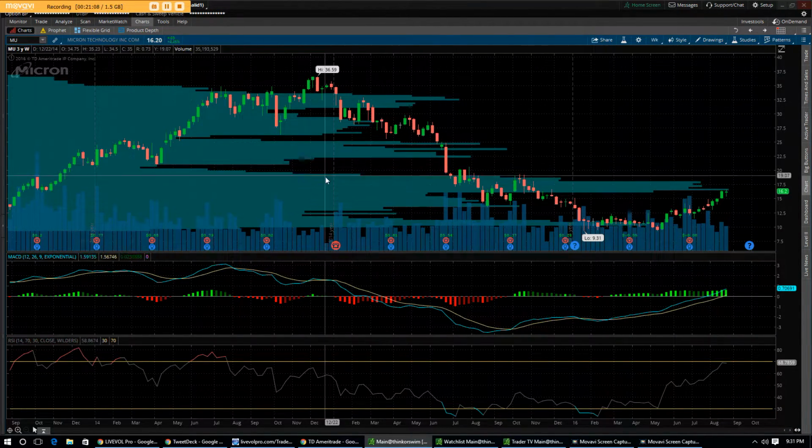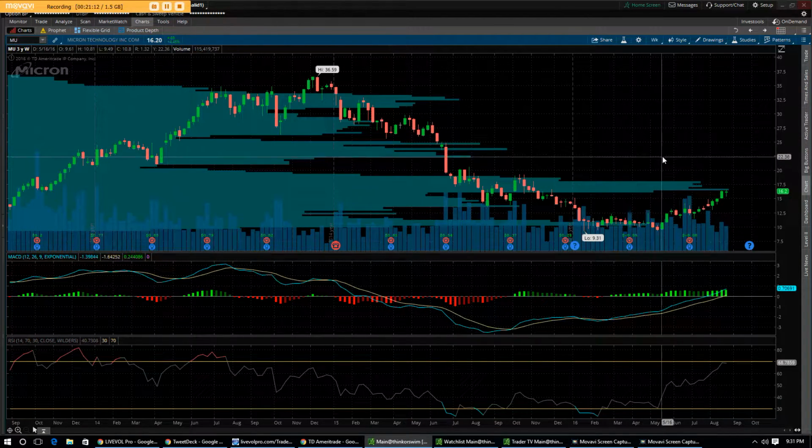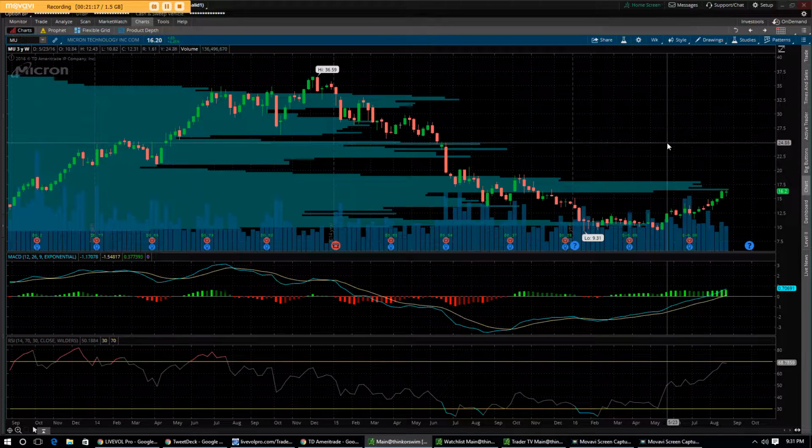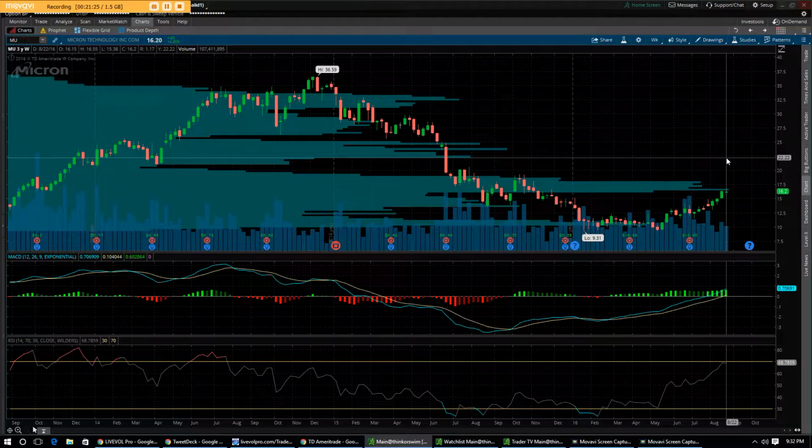And if that happens, it's going to open up into this big air pocket that comes up right here. And you're going to see this march higher all the way to $22 and maybe as high as $24 to $25 a share. So we're talking some significant upside over here. I mean, on a $16 stock going to 22, you're talking $6 of upside, which is as much as 37%.